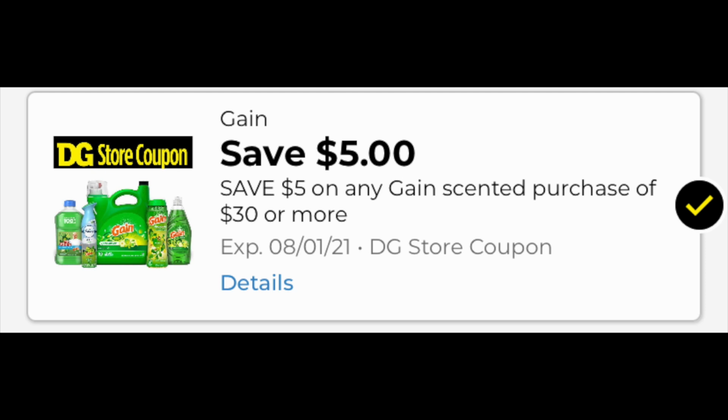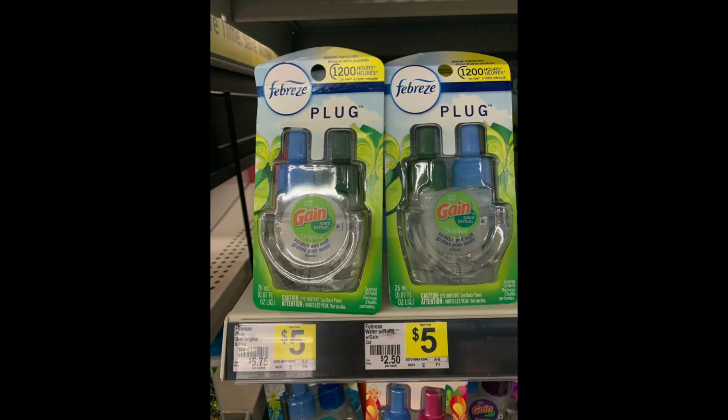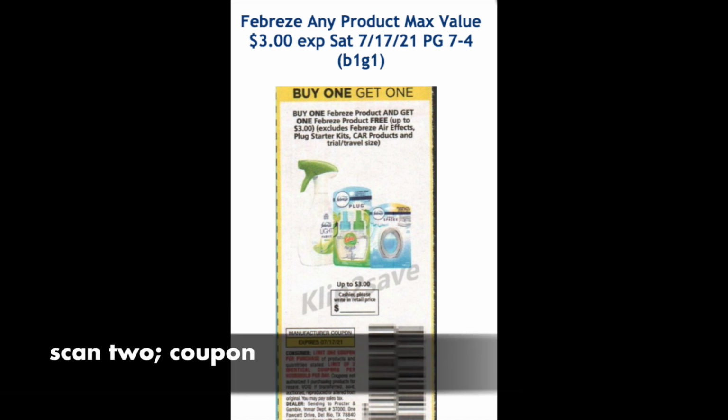So we're going to be grabbing 4 of these Febreze oil plugs with the Gain scent. So 4 of them, that's $20 on the nose. Now, because we're using these paper coupons, what we're going to do is present 2, then give a manufacturer coupon, present 2, present a manufacturer coupon. If you give both of these at the very end, only one will scan. It's how their cash registers are programmed.